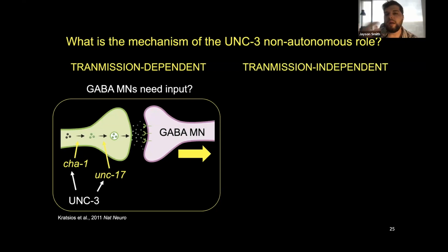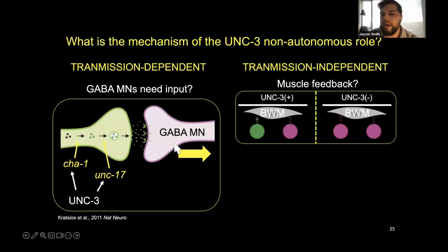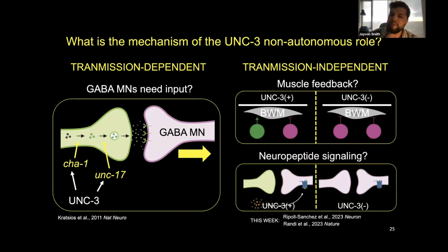Another genre of mechanisms includes the transmission-independent mechanisms. These would be ones that don't rely on this input, but on something else. One possibility is that, of course, when we lose UNC3, now we don't have that excitatory input I mentioned. And so maybe the muscles are sending out a signal because all they're getting is inhibitory input. That's one possibility.